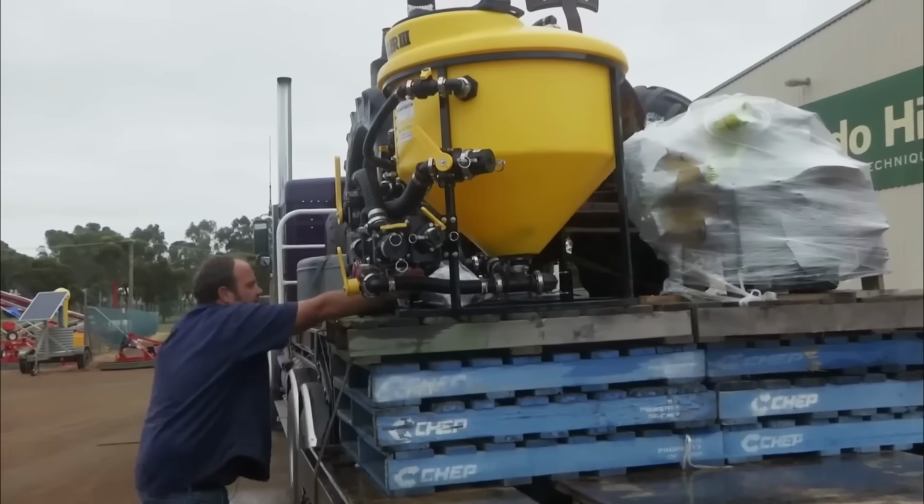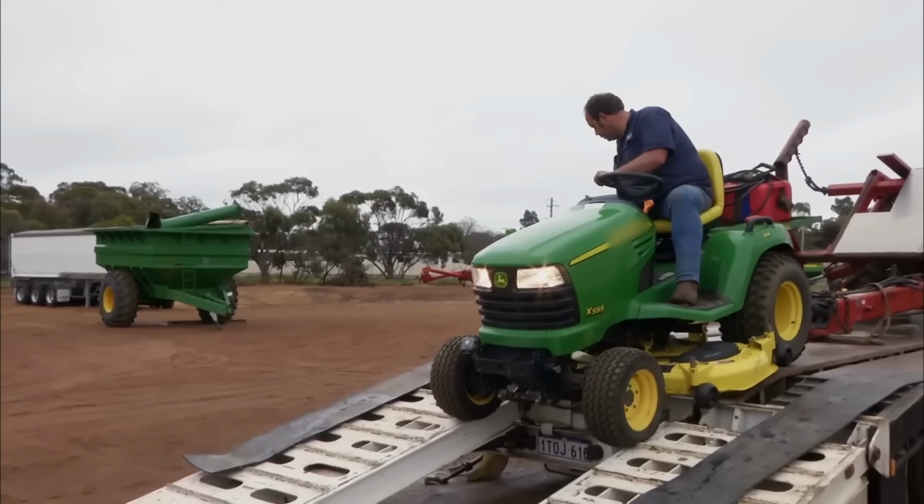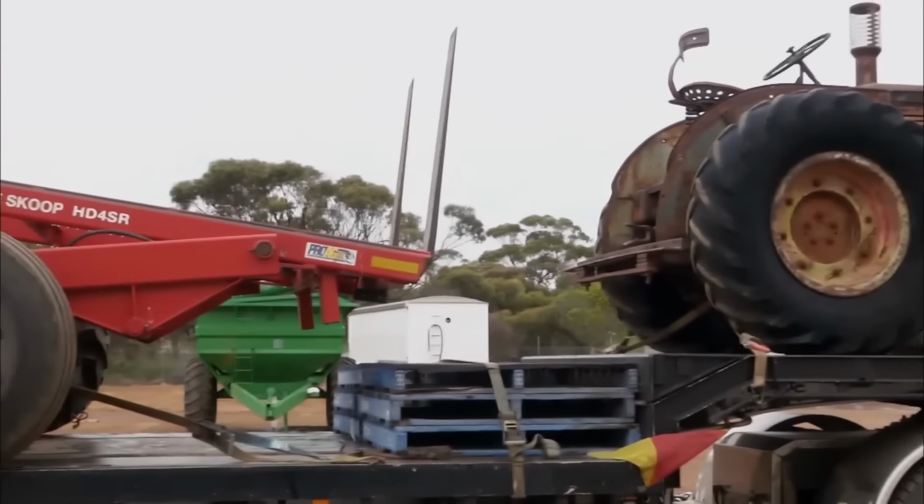At a loading yard in Katanning, Yogi's up to his neck in ugly freight. Ugly freight is something that no one else will touch. It's making a load out of something, you know, like a lawnmower and a bale stacker and a vintage tractor, you know, made a load out of it.